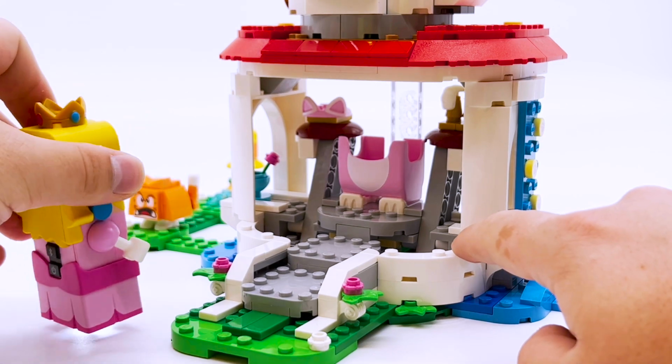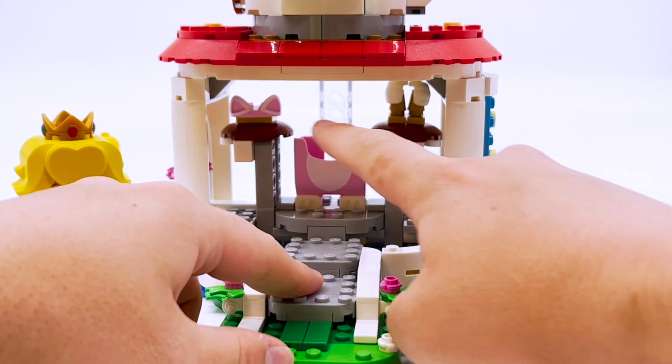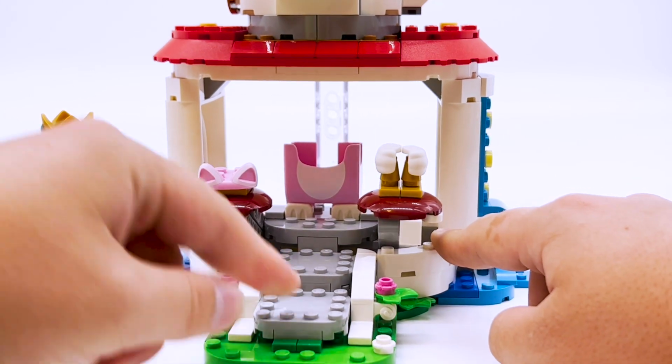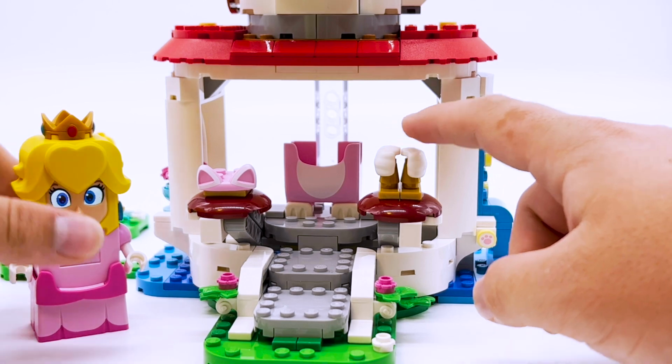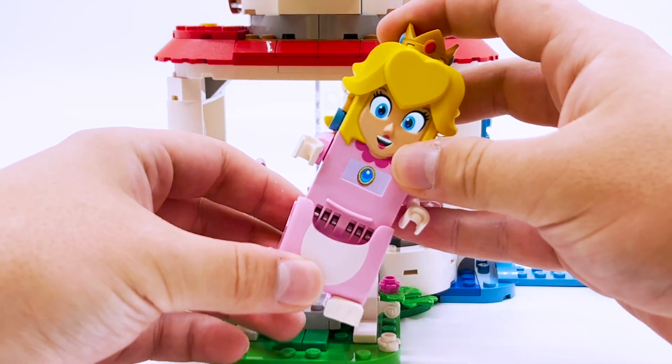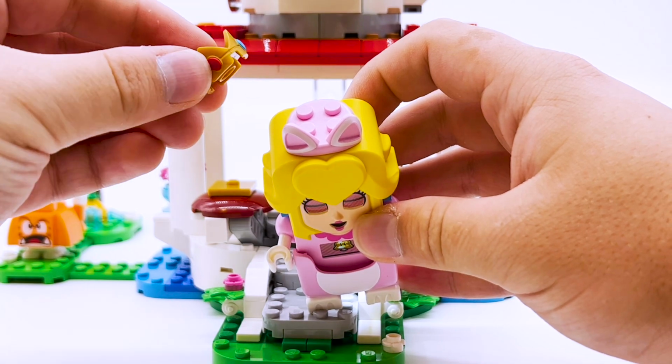Anyway, if you want Peach to access the power-up pack, you could have her stand on this grate platform right here, pull back on it, and then you can see that moves down these two things on the sides, and that has the hat, the gloves, and then you can see the bodies in the middle right here. And then of course you can attach the catsuit to Peach. There's studs on top of the cat ears, so you can still fit the crown above that.